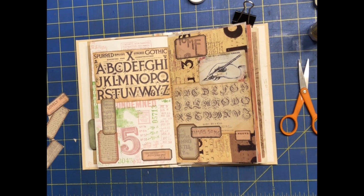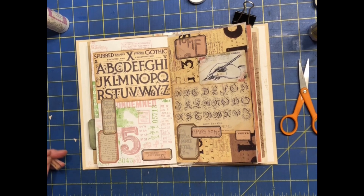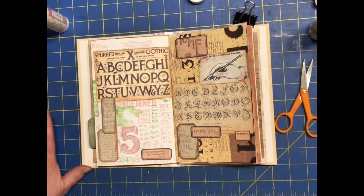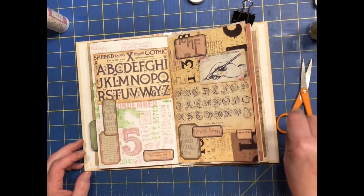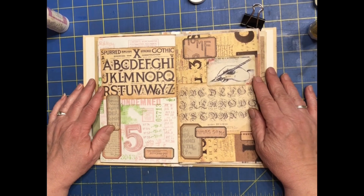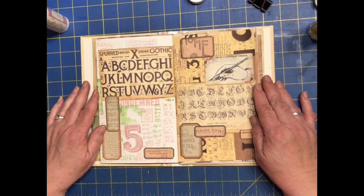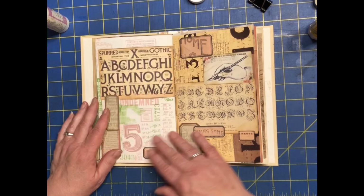Yeah. Okay, so there we have it. A little bit of typography. It works for me. Definitely not a page I would necessarily do in a regular journal. So this is nice to be able to stretch your limitations, stretch your ideas of what you can do and how you do them, and just make something for the sake of making something.